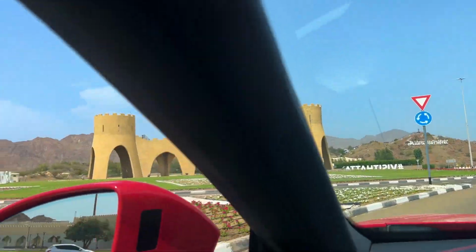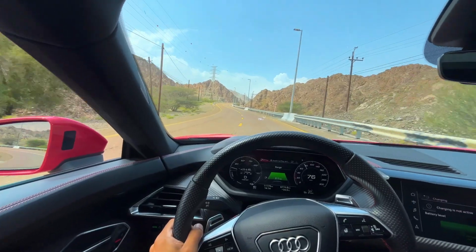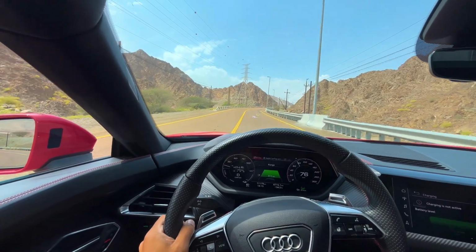So, the journey continues. Once the Audi got its equivalent of dino juice, I head out towards one of many structures around Fujairah that tell stories of the past.